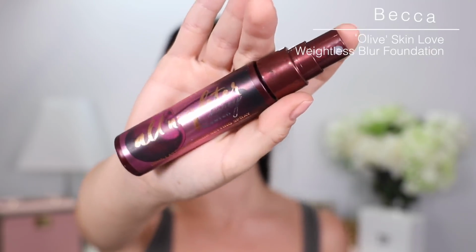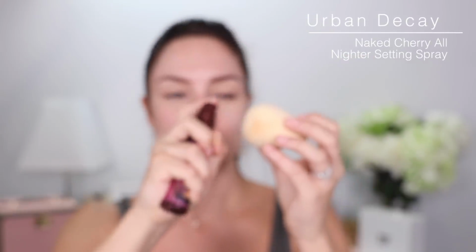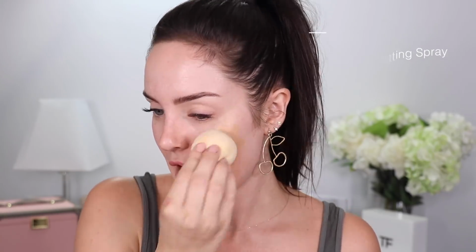I'm gonna use Becca Skin Love. One of the products they launched is the All-Nighter Cherry Scented Setting Spray, and I'm going to use that on my beauty blender. Oh, smells so good. Work that in there, and as you guys know, if you've watched any of my hack videos, I really like to mix in setting spray with my foundation because I feel like that just helps to get it to stay. I love this foundation.